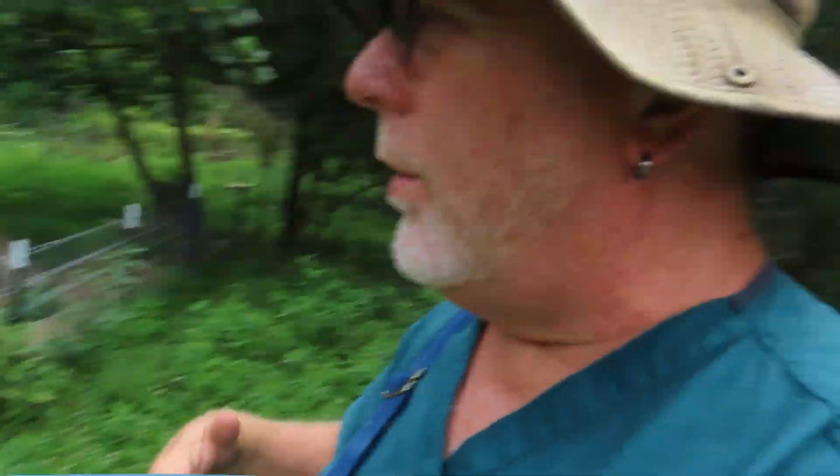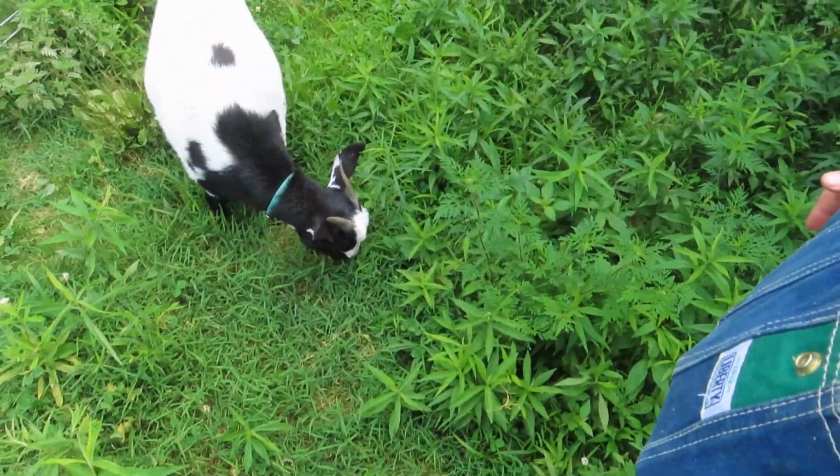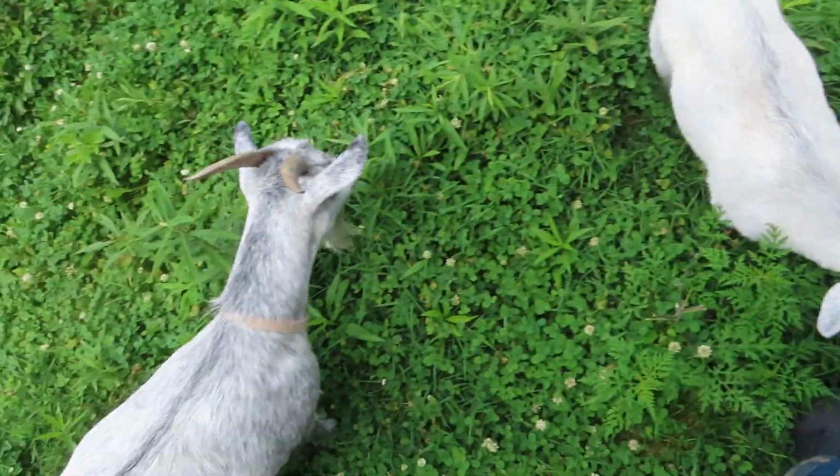So I think for the next 2 weeks, I'm going to open it up to the goats. Let them go out there and eat the high stuff, and then the pigs will come in after that and eat the low stuff. So let's see how that goes.